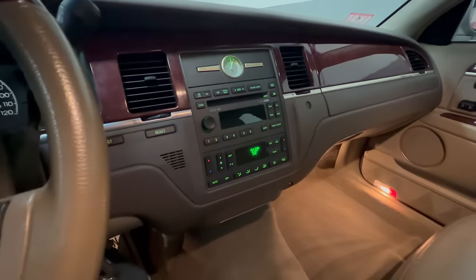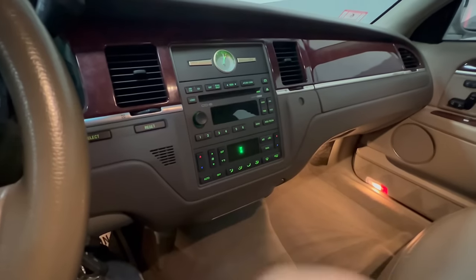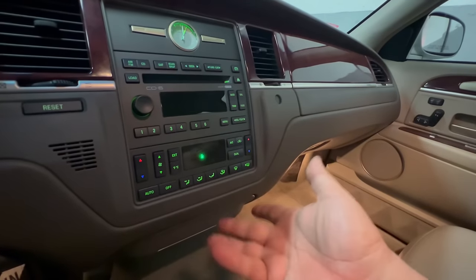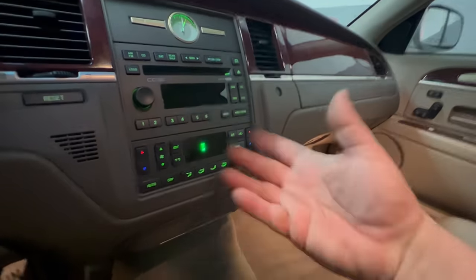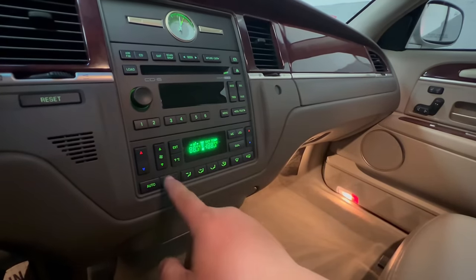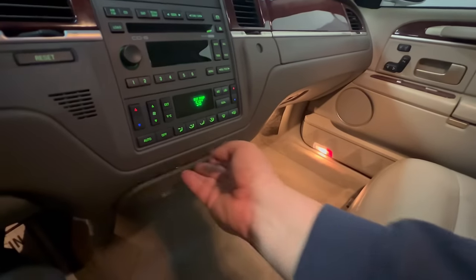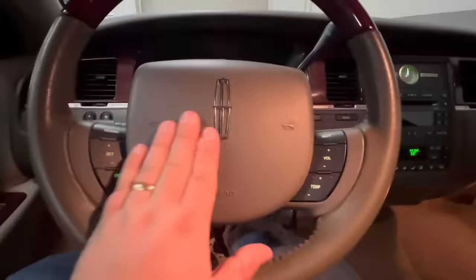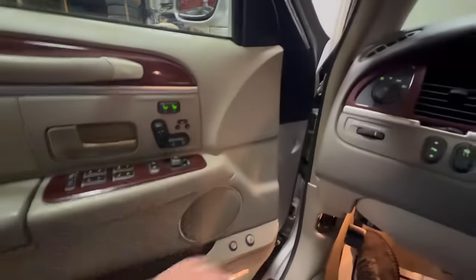Six disc in-dash sound mark, climate control, all that works, including all the blend door motors. This is the diagnostic. If you're having any issues, you can put it in a diagnostic mode here. It goes through this cycle, and then if it shows you this, it means all the blend doors are working correctly. Everything is good to go. Center ashtray, I already showed you that. All good there. Horn, toot. Let's see, heated seats, all that good stuff.